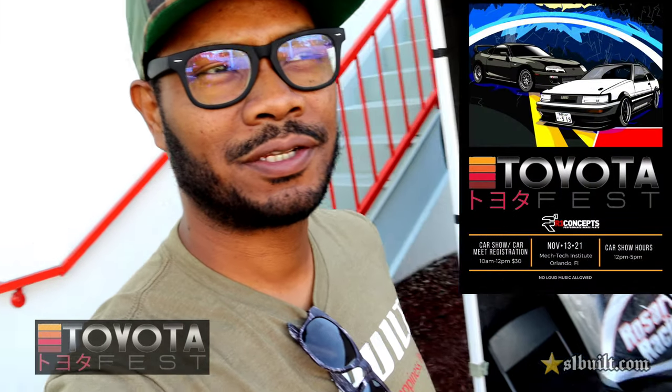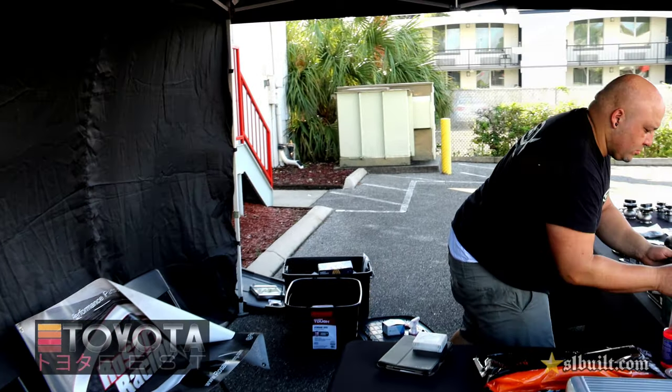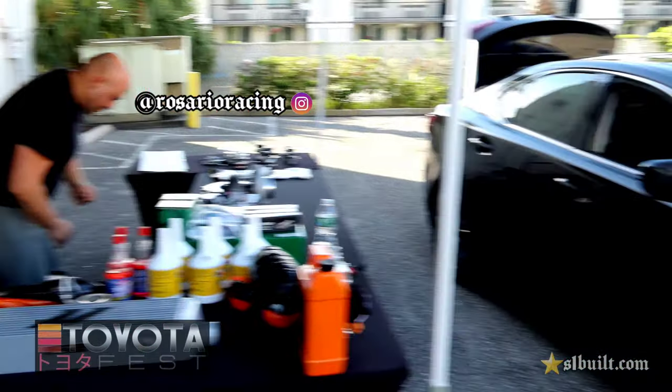We are here at Toyota Fest, bright and early. Nobody is here yet. Some people are coming in. Rosario is over here doing his thing. He drove all the way, but he's moving to Florida, so it's on.